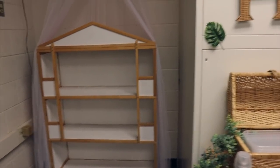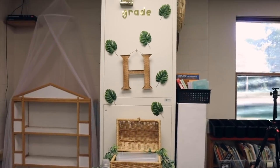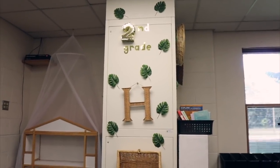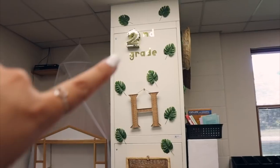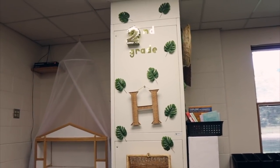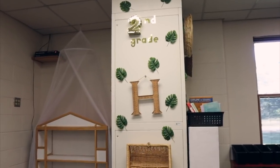So bookshelf over there, and then this is new. I had these little leaves from Michael's that I got on clearance for 70% off, and then I just stuck magnets on the back and I thought that looked really cute. In my last setup vlog, I put up that second grade sign that's a little baby pinata from Hobby Lobby, and then I just cut out that paper to say second grade. I think it looks really cute.